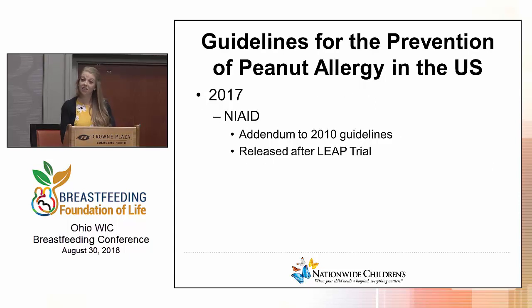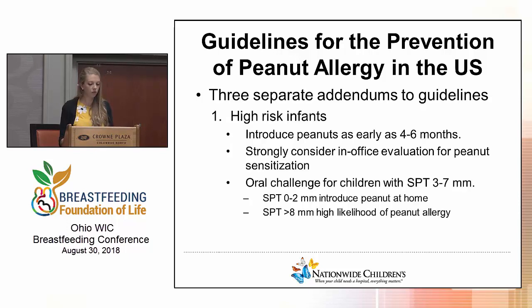So in 2017, after the LEAP study, which was released in 2015, they released an addendum to their guidelines, and this is kind of what we use now for how to introduce peanuts in infants. All of their recommendations were based on the results of the LEAP trial. There were 3 separate little addendums based on the category of infants.